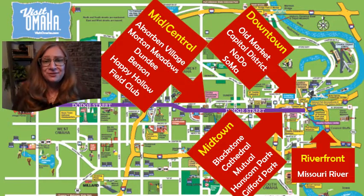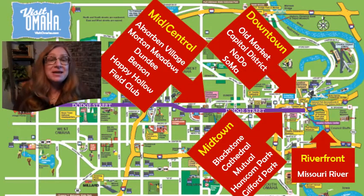And if we scooch up the Dodge Street corridor a little bit more, we have Mid-Central, and also very cool things in Aksarben Village, which is a revitalized area. It used to be a horse racetrack, and now is an amazing urban core with lots of entertainment and lots to be seen, and a great farmers market too on Sundays.